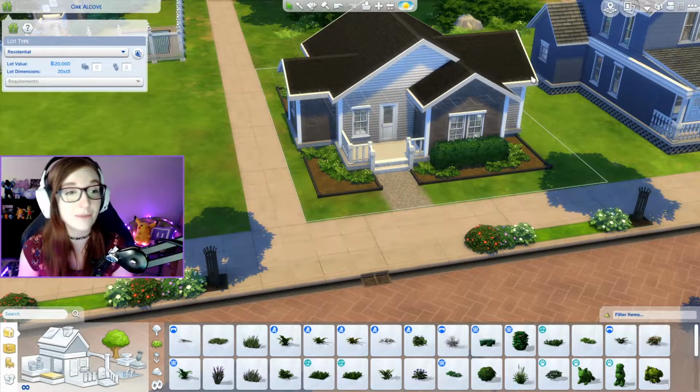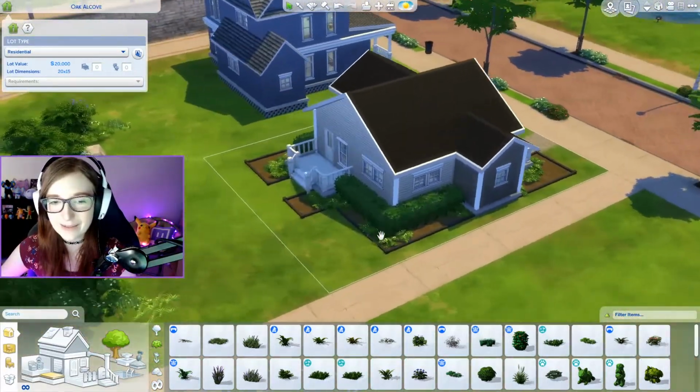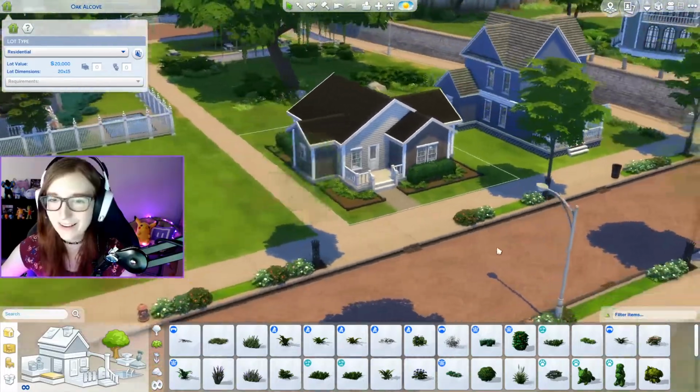That's wild. I'm honestly impressed. I feel like I should just be done. Even though I want to keep going, I think it's nice to have a perfect number like that. I don't know. What do you guys think? Does this look okay? Be honest.